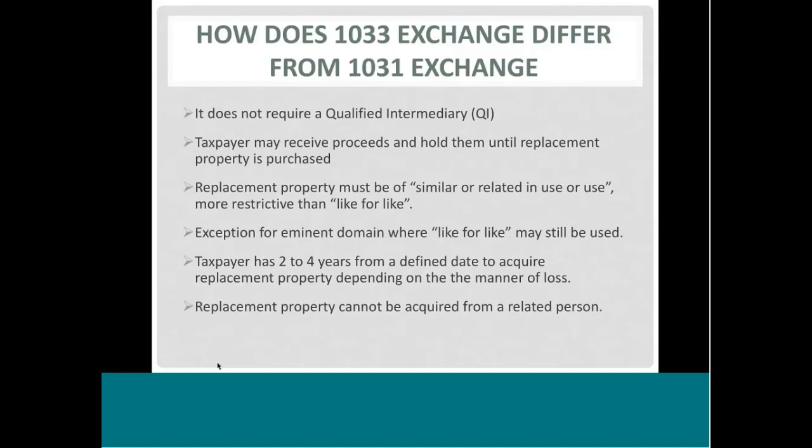For example, on a 1031 exchange, the relinquished property can be a gas station, and gas station is characterized as one that is used for business or investment or both. You can actually exchange a gas station for an apartment complex, because an apartment complex is also one that is used for business or investment. That's the definition of like for like.